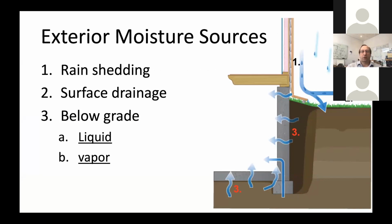And I tried to sort of label simply here. We have water that hits the wall. Everything that doesn't leak into your wall, because you've done such a fantastic job of designing the perfect wall, ends up being dumped right next to your basement wall or your foundation wall.